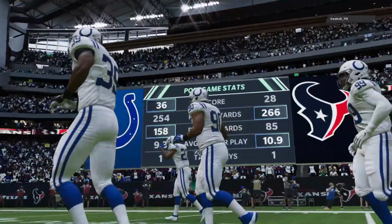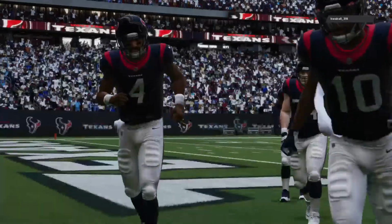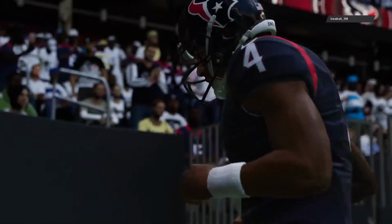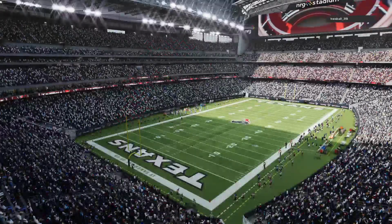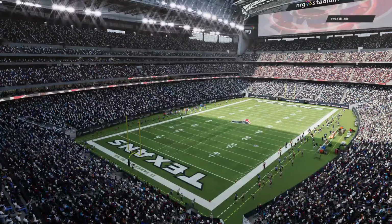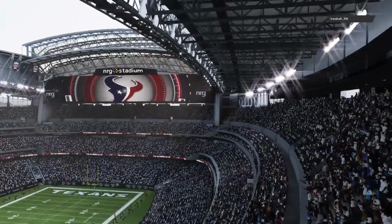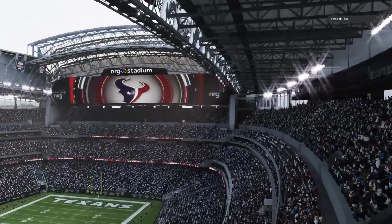So for the Colts, the playoffs may be out of reach, but the win gets them to 4-8 on the year. And they will be at home for one next week against the Las Vegas Raiders. Meanwhile, for the Texans, it was a win they needed to turn the season around, but instead, they fall to 5-7. And they'll try and turn things around next week as they have a date at Soldier Field with the Chicago Bears.